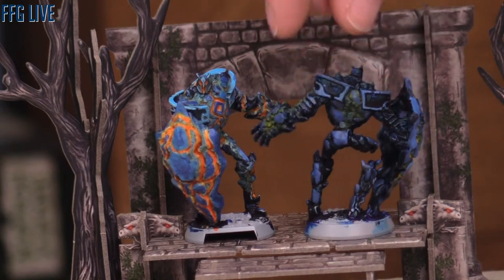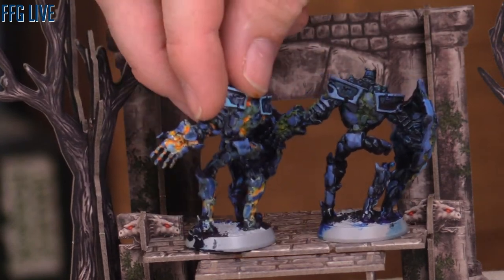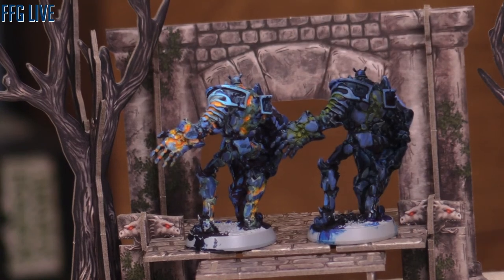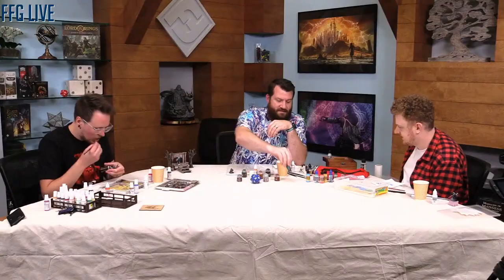That's how the one on the left was looking last night, until I popped on another coat of that orange after it dried all the way, and I barely mixed these colors. I'm pleasantly surprised at how close to the box lid they actually are. That's super cool. Thank you. All right. Happy birthday, Descent.